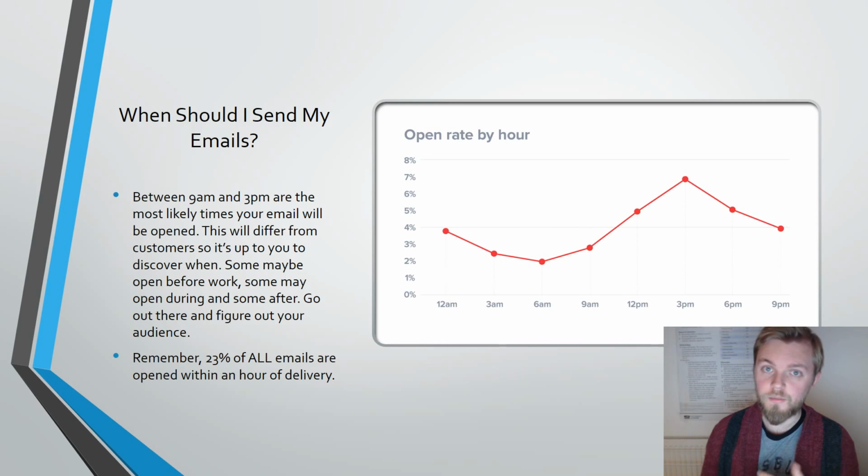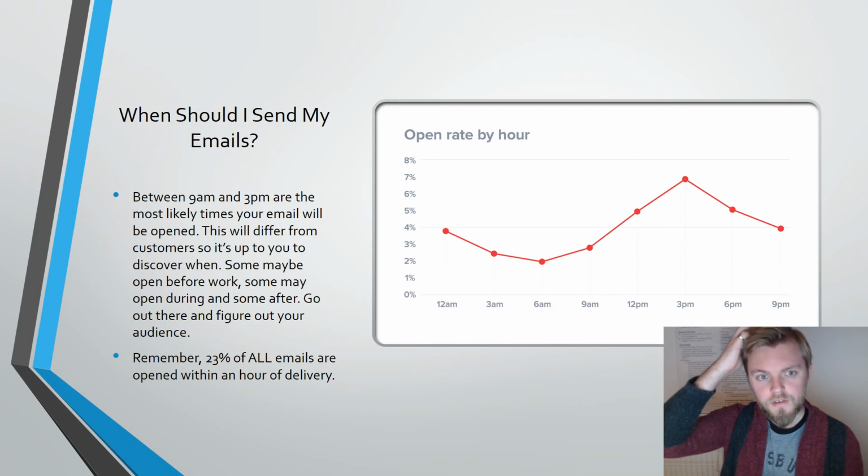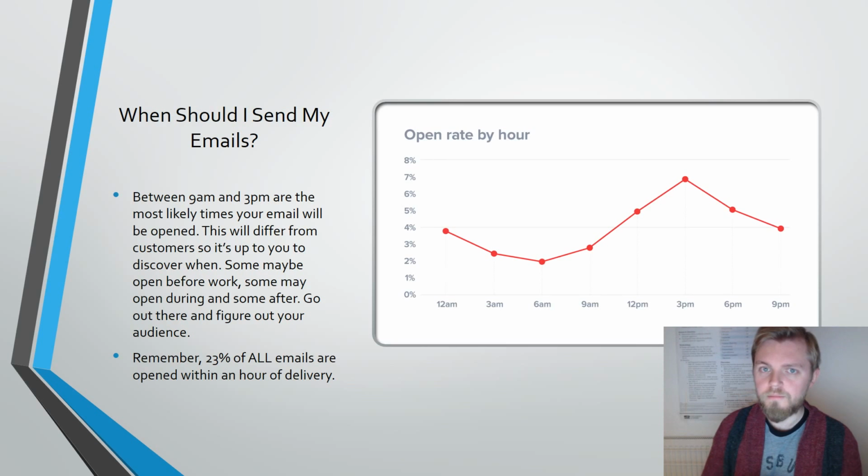It's really going to depend on you. You're going to need to do some split testing and find out what your customers like best. Some people might check their emails before work. Some people might check them during work when they're on their break. So maybe find out what job your customer has and what the typical break schedule of that type of work would be. Most people have two half-hour breaks throughout the day, so maybe around midday, and then around 3 or 4 o'clock might be a good time to focus on. But it's really going to differ.